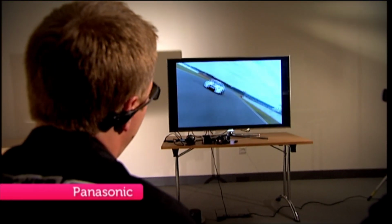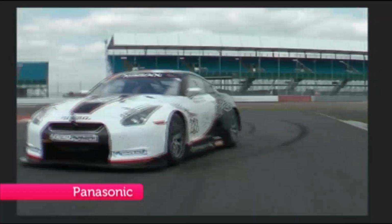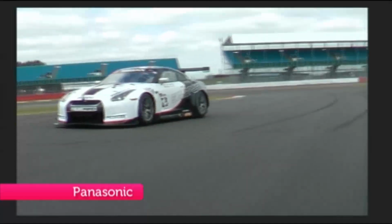The clarity's not there, the definition's not there. It's like you've turned the brightness down on the TV. So, not much love for the Panasonic.